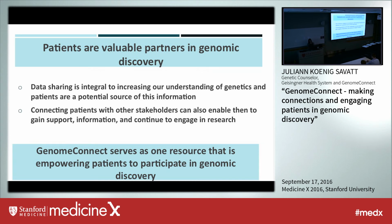In addition to allowing patients the opportunity to share their data and contribute to understanding of genetics, GenomeConnect allows patients to connect with other stakeholders, including other individuals, families, healthcare providers, and researchers to gain support, to obtain information, to exchange resources, and continue those conversations that will ultimately increase our understanding.